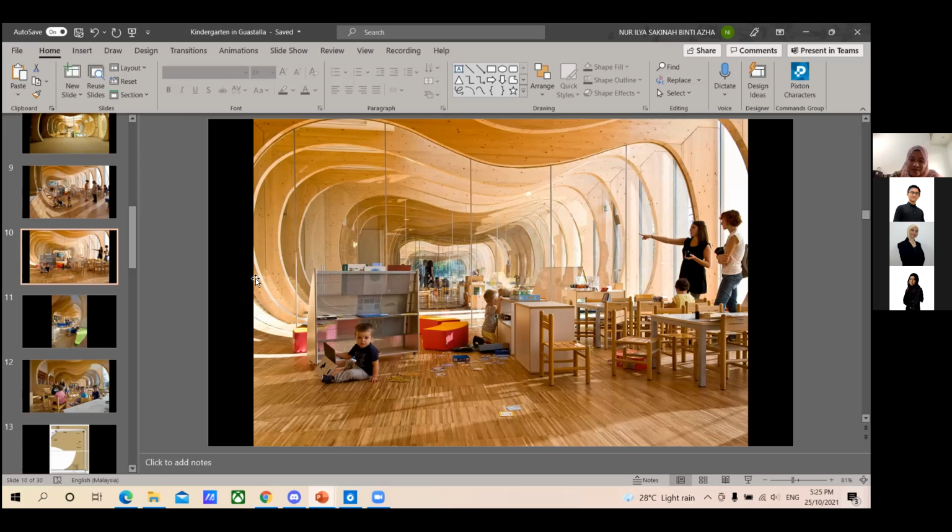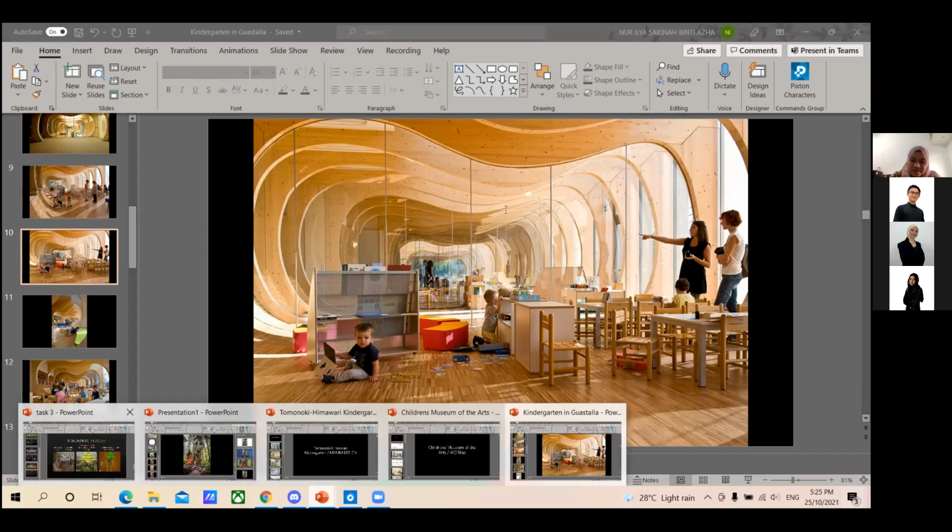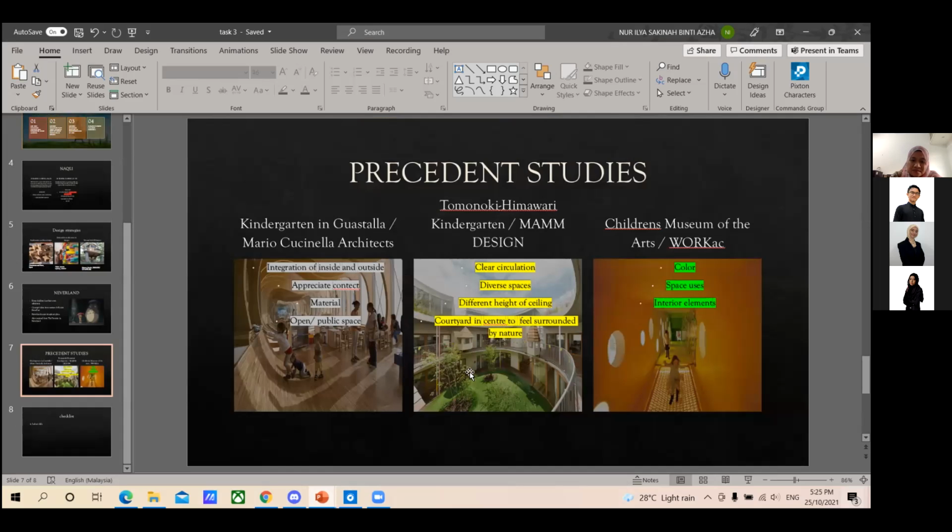We talk about sight tadi kan? Okay, so for the second one is Tamanaki Himawari Kindergarten, designed by MAMM design architect. So what I take from here is circulation, diverse spaces, height of ceiling, courtyard. Okay.